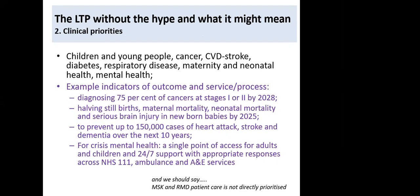Another key thing from the long-term plan is clinical priorities, and we look at the top bullet point there. We have the main priorities, or the stated priorities of the long-term plan, but critically that doesn't involve musculoskeletal or rheumatic musculoskeletal diseases. I've just listed there in purple text some specific KPIs, if you like, some example indicators which people are tasked to meet over the next few years.